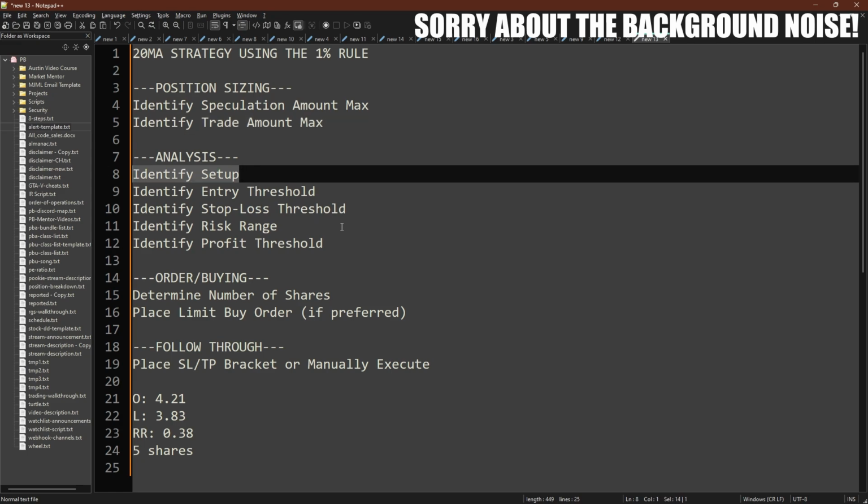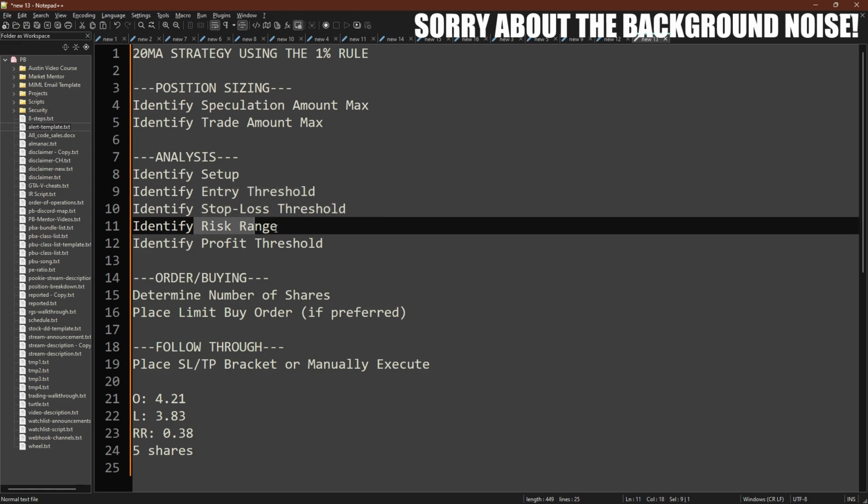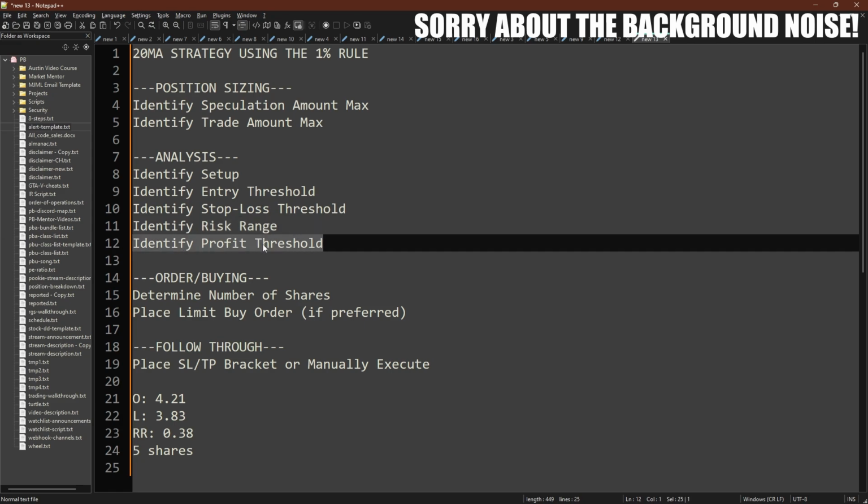So you do some analysis, basically. That tells you where you're going to look for an entry, where you're going to look to set your stop loss, what your risk range is, and as soon as you know that, you can determine how many shares you need to buy. And your profit threshold is just twice your risk range, so that's pretty easy to figure out as well.